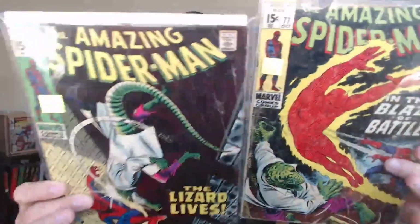All right, these next two books are ones that I picked up together, kind of as a 1-2 punch. These ones right here are ASM number 76 and ASM number 77. Of course, you guys know me. You know I love me some Lizard. I had to pick these ones up.